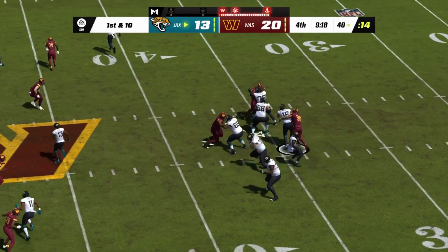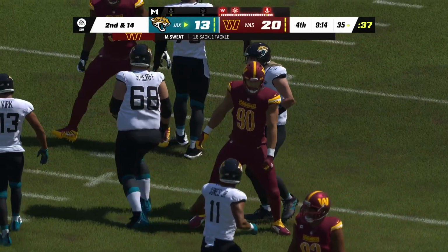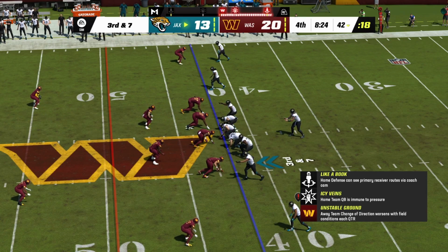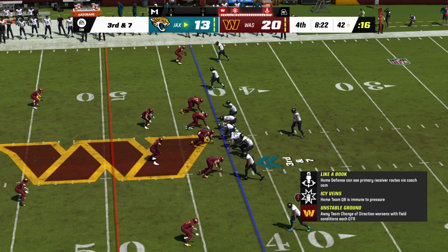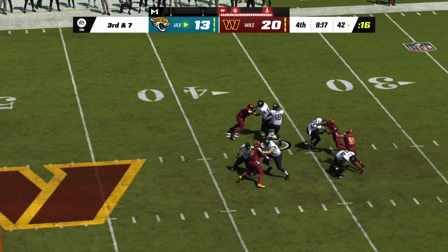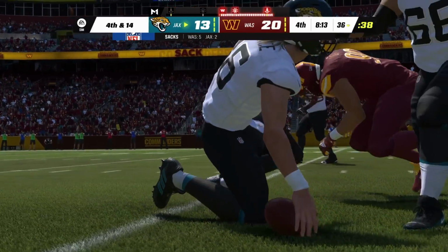Back to throw. Lawrence. And he cannot avoid the pressure as the Washington pass rush gets home. Right there, about to break a big one. The Jaguars on 3rd down. They've hit on half of them, 5 for 10. This is 3rd and 7. The pressure gets to Lawrence, and he'll go down.